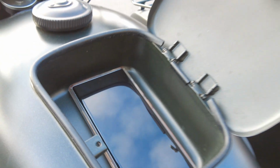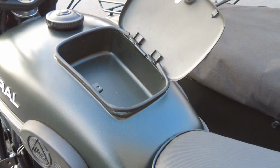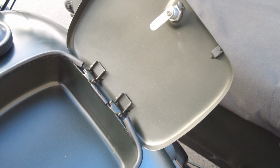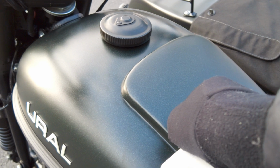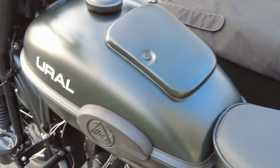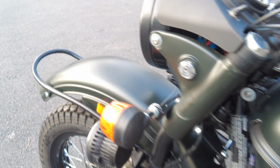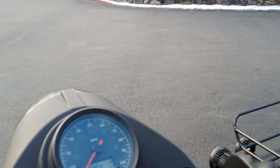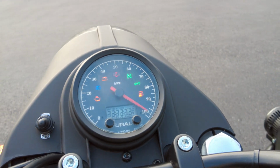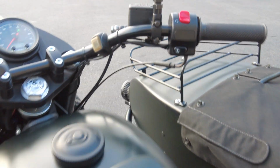If you see, I can put my phone in here, very modern, very large phone, and it fits in there no problem. We have this nice rubber gasket around here as well, and with how this is designed, I don't really foresee much of any water or moisture getting in there. So a cool place to keep phone, wallet, documents, etc. So I really like that. Now putting our ignition key back in. Let's turn the key. See, it does its needle sweep and self-check. So I'm gonna hop on this now.